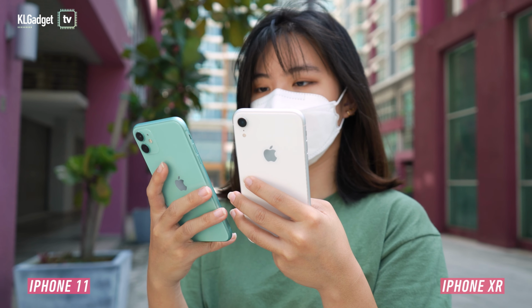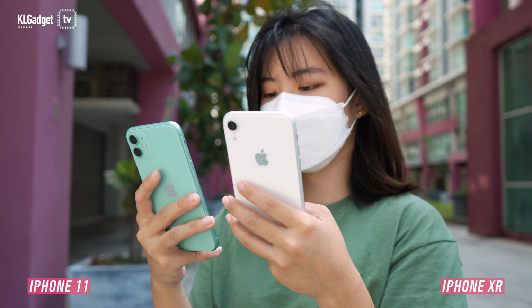If we take everything into account, upgrading from these older iPhone models to the iPhone 13 is something I would do, but I also wouldn't mind waiting for another year since the iPhone 11 and iPhone XR are still performing well. They're just not as good.